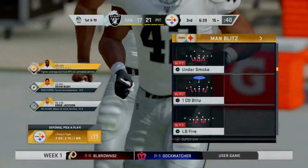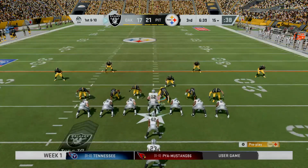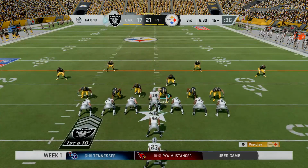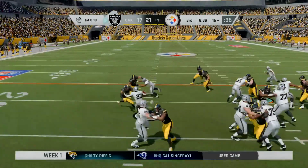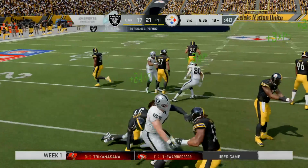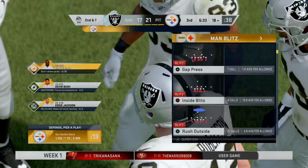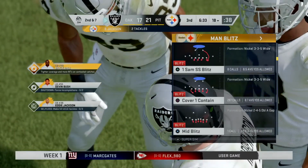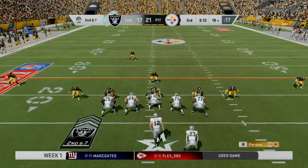And the Raider drive will start from deep in their own territory with a 1st and 10. And he'll give it here to his running back. And he'll take this up only to about his 18-yard line. 3 yards on the pickup there, and it'll be 2nd down. The last run got 3. Now here's 2nd and 7.